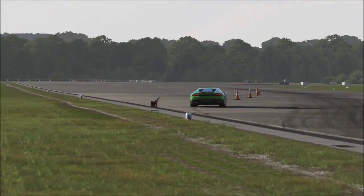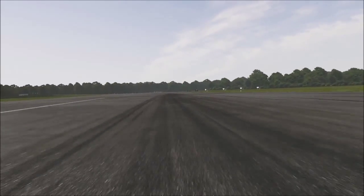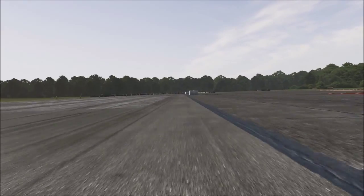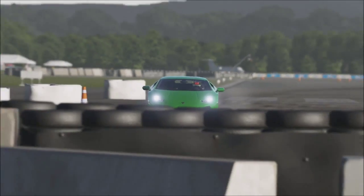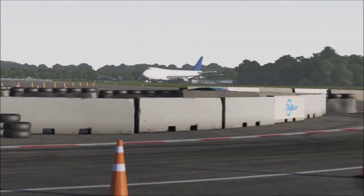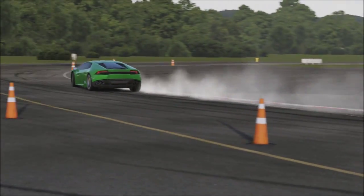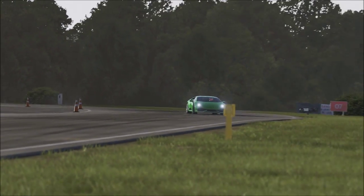Ooh, it has, and he's knocked over some cones. Don't worry about them, we replace them all the time. Coming down the straight, we're doing about 130 miles an hour in here, braking into Hammerhead. The brakes are pretty good on the Huracan. Now will we see any understeer through Hammerhead? Nope, none at all, other than a bit of smoke through there.